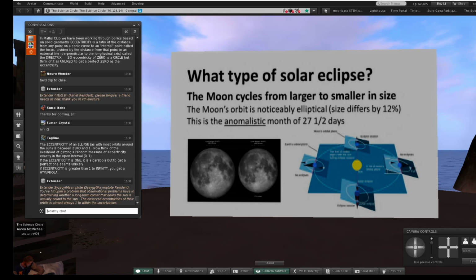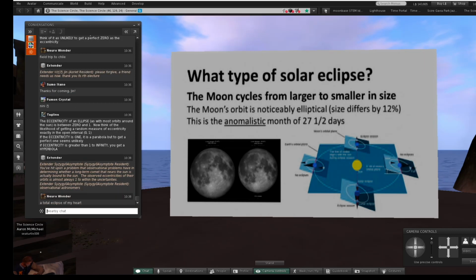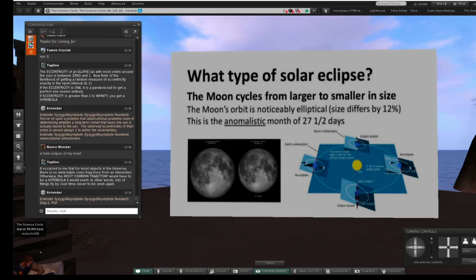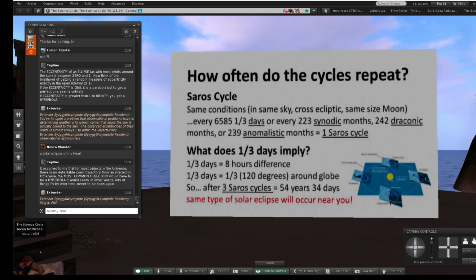Well, that's exactly what I'm talking about with observational astronomers. A total eclipse of my heart. Well, actually, I know that song, so let's see, total eclipse of the heart. Okay, so an anomalistic month then is about 27 and a half days, and that's from, say, perigee to perigee. Well, I forget the rest of it. But I think I like the song.